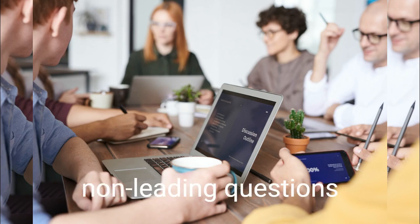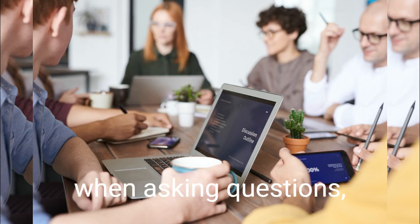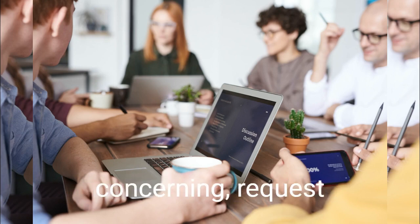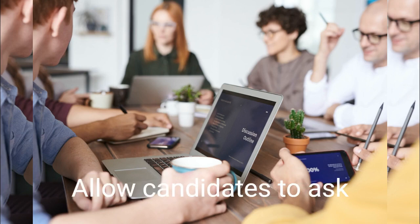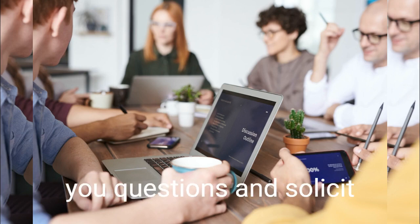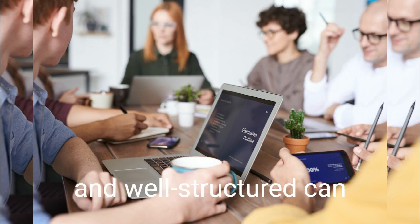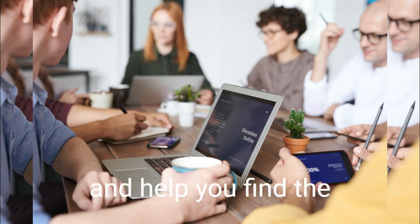Use calibrated, non-leading questions when asking questions, and let the candidate lead the conversation. If you hear something concerning, request more information. Allow candidates to ask you questions and solicit feedback on the process. A process that is respectful and well-structured can bring in good candidates and help you find the best PM for your team.